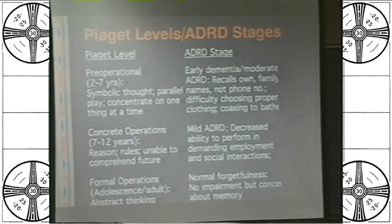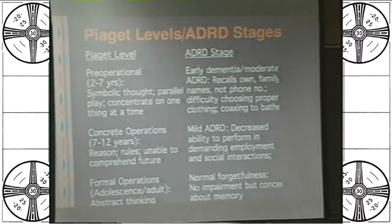The next stage of Piaget is preoperational, and that's 2 to 7 years old. If you think of children at that age, they begin to understand symbolic thought. They do parallel play. They concentrate on one thing at a time, and that's very characteristic of people in early dementia or moderate Alzheimer's. They also need coaxing to do things one step at a time. They usually don't relate to other people very well, and they have what you might call parallel play, although they may not be playing, but they'll do things alongside one another rather than interact.